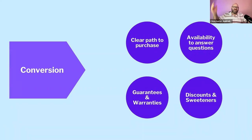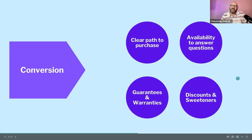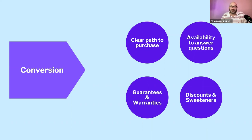And of course, there's discounts and sweetening their pot, throwing in extra gifts and 10% discounts if they come back and get this within 24 hours. But I don't want you to get too stuck on discounts. I don't think discounting and price cutting is actually the way to go. Otherwise, you're just fighting everyone else in a race to the bottom.